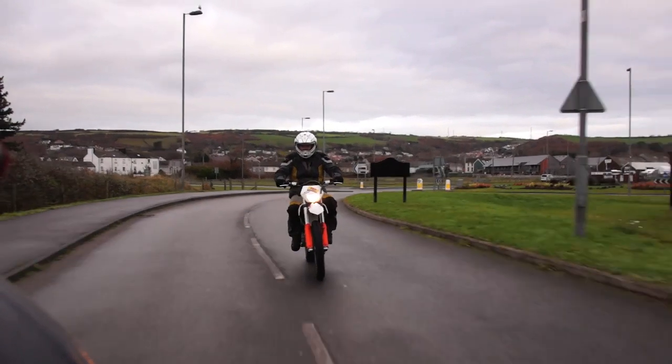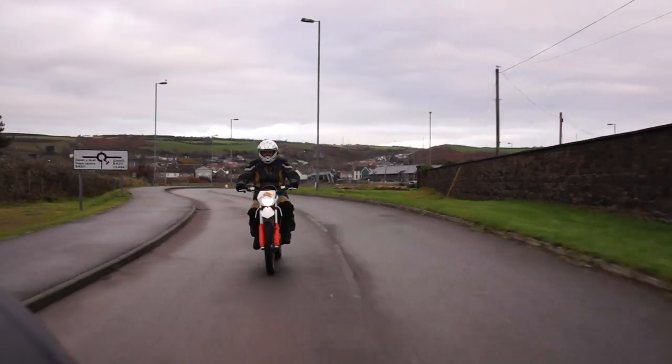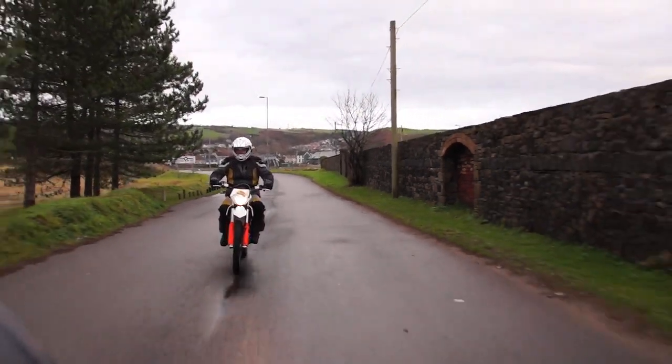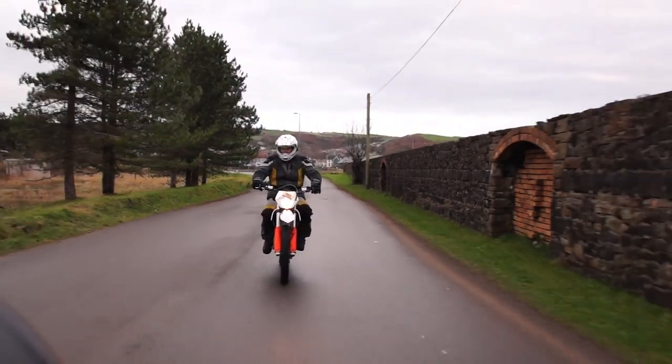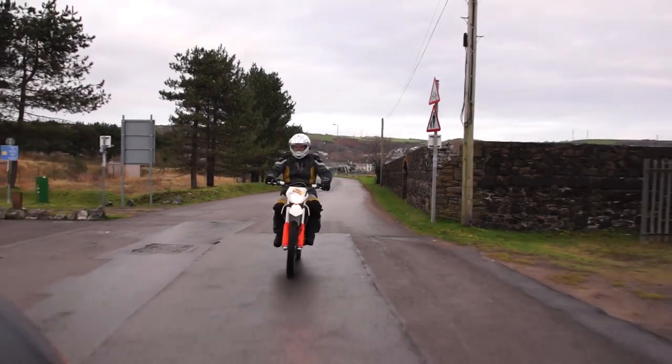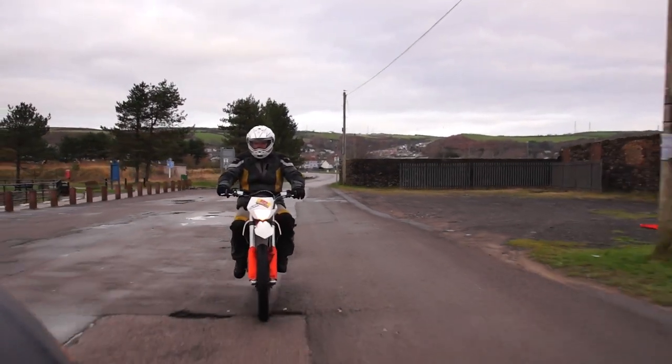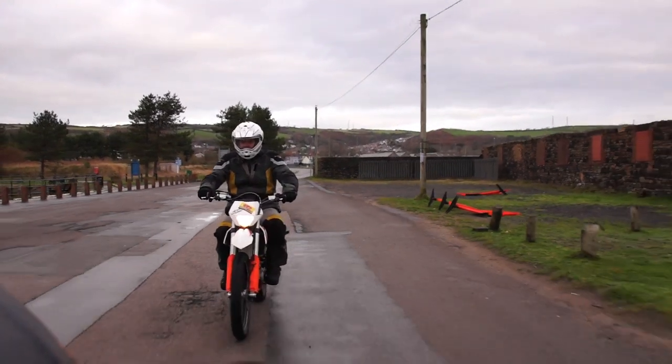Okay, so the 350 Freeride is not going to take you across continents. It is designed as a cross between an enduro and a trials bike, hence why it weighs in at a meagre 99 kilos dry. That's light enough to put it on a bike rack, no trailer needed.